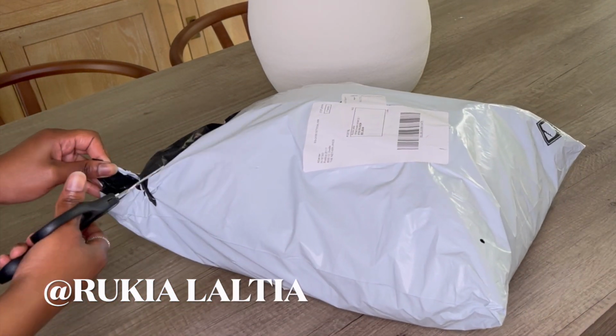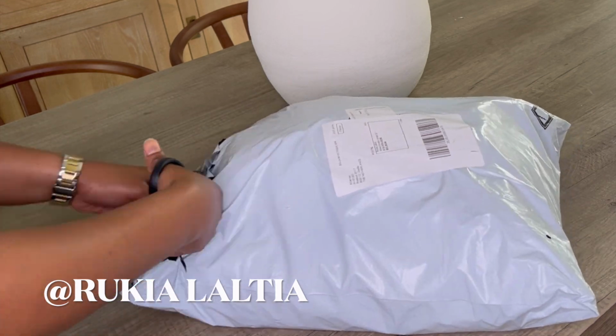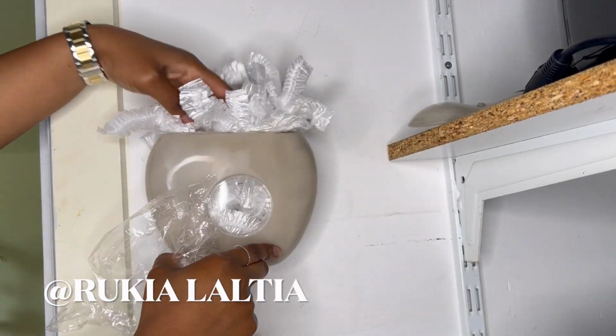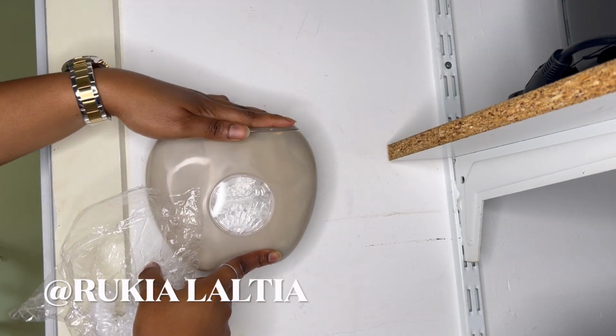And then I also bought these shower caps. You can use them as a shower cap, or I also use them often in my kitchen to cover something. Moving on with our second bag, Temu is so addictive, guys.